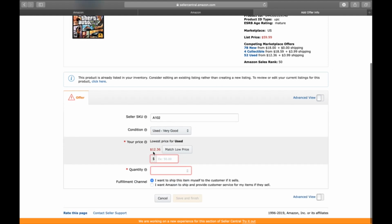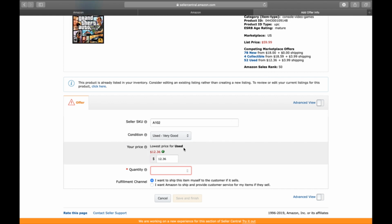So then it's going to give me the low price, which is $12.36, and they're charging $3.99 shipping. Now, if you match the low price, it's going to match that $12.36. But you have to make sure that your shipping is set correct. If you have your shipping settings set to free, you're going to be at $12.36 total, not $12.36 plus shipping. If your shipping template is set to $3.99, then you will match that lowest one. If you're set to $3.98, you'll be a penny less, and so on and so forth. Again, in the training program, I cover how to change your shipping settings to free or per item or per weight, etc. so that you're right.